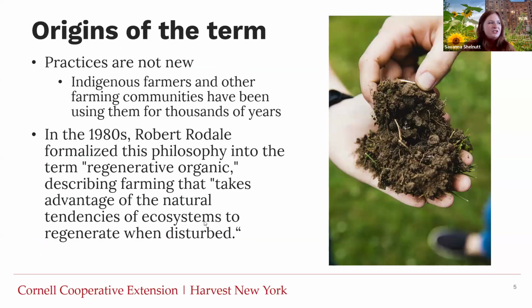So, origins of the term. A lot of the practices that we're going to talk about today aren't new, and indigenous farmers and other farming communities have been using them for thousands of years. They have just become more prominent in the forefront, and we'll talk about a few of the reasons why. But the term was really popularized in the 1980s.